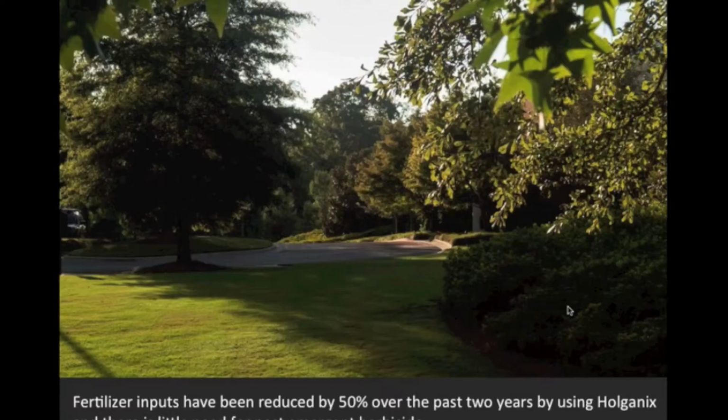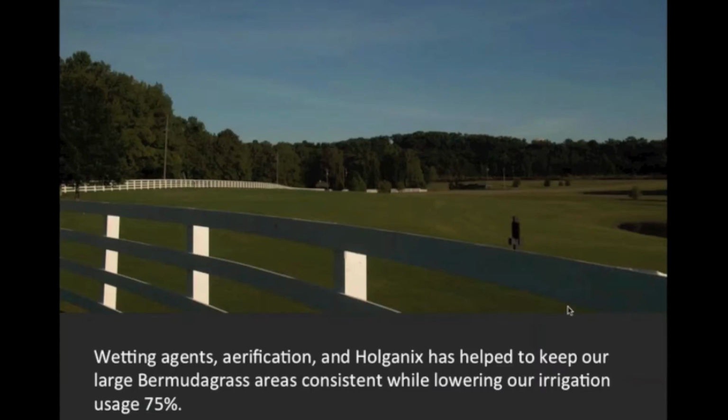I firmly believe that Holganix has helped us do that. We were at over 4 pounds of nitrogen in 2013, and just 2 weeks ago, we put out fertilizer at 1.91 pounds for the entire season. Wow. Which I'm very impressed with, and I'm hoping to get those same results this year.